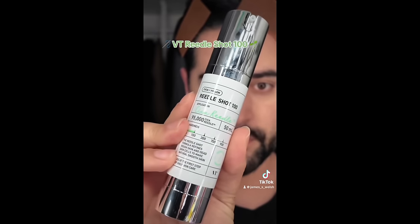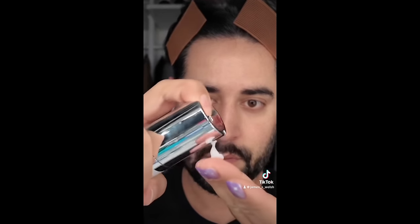VT's Reedle Shot 100 is constantly sold out. It's so popular. This serum contains these slightly sharp needles made from hydrolyzed sea sponge and immersed in a cica complex that mimics the effect of microneedling, allowing ingredients to better penetrate the skin. It doesn't hurt, but it's not comfortable. It feels like a super strong physical exfoliant.